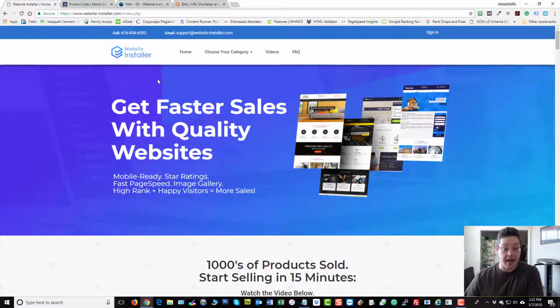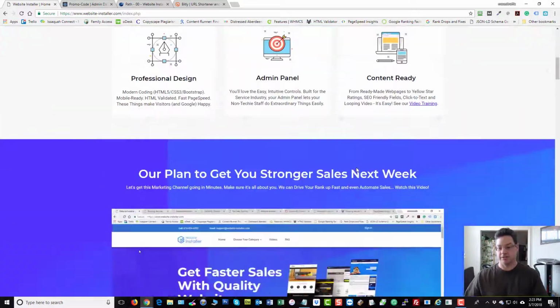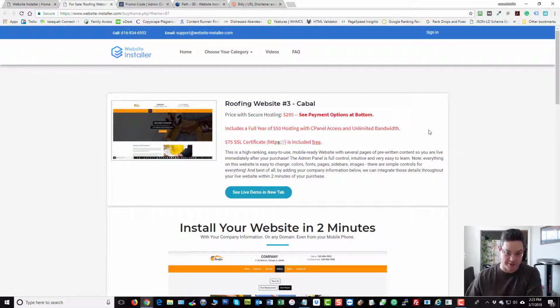All right, now what else? We made it possible to make payments. That works now. Let's say you're getting something big or small, just do roofer. I'm always doing roofer. Get details. I probably went through the motion a million times. 295, we're spelling everything out. See payment options at bottom so people don't miss that.